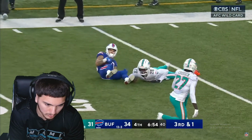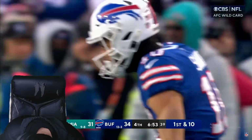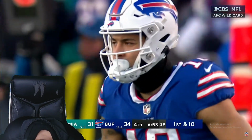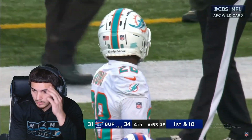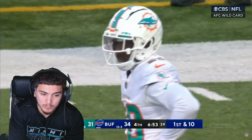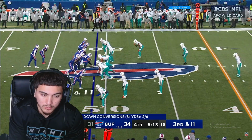Oh, what a catch! That's Shakir. We do have a flag down. Well, it should be on Miami. Looked like they were holding on Diggs. I saw he was trying to go to Diggs.